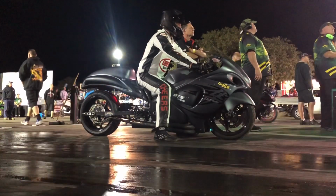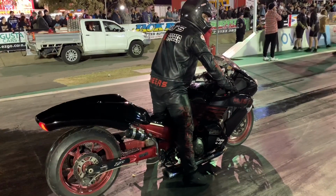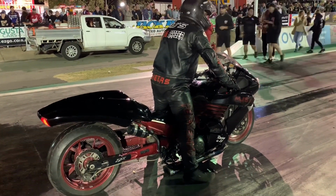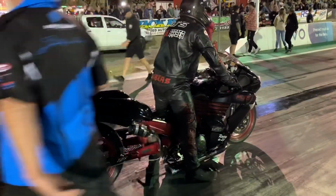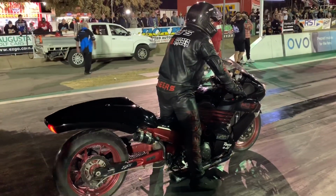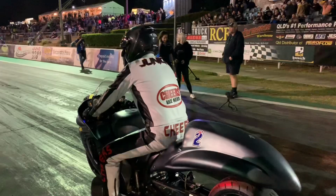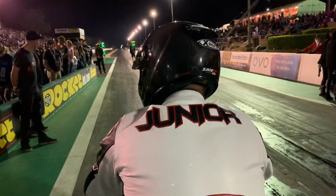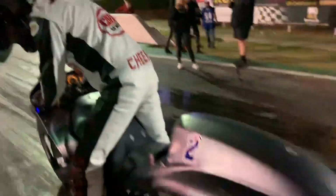Again, modified bike, very similar to what we know as Pro ET in the United States. Select your own dial-in, cut a light, get to the finish line first. And we begin with Allen Annis Jr., the number 2 plate holder from last year in his Hayabusa, getting set to take on this man, John Lewis, and his Kawasaki ZX-14. Allen Annis Jr., one of the toughest out there.